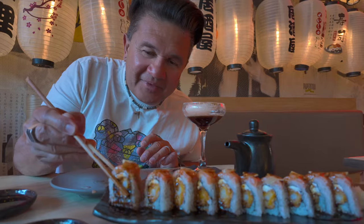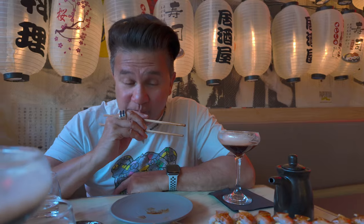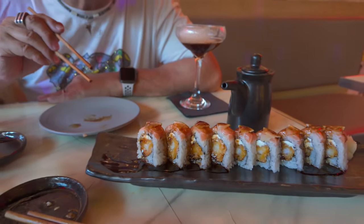What is this? They have a pickled lemon on top. I guess you're supposed to eat it all together. That's really good. And that was recommended by our waiter. It has a crunchy shrimp cutlet inside, and then a nice sweet soy sauce on top of it with a pickled lemon on top. The whole thing together is so good. So, Marconi, why don't you have a bite and tell me what you think?